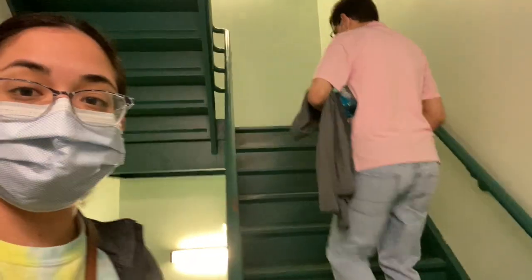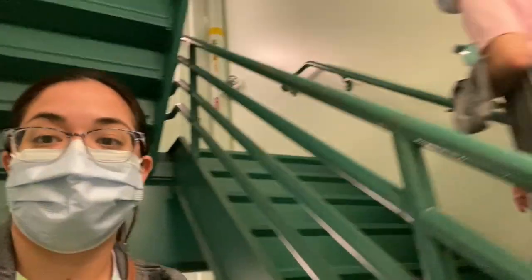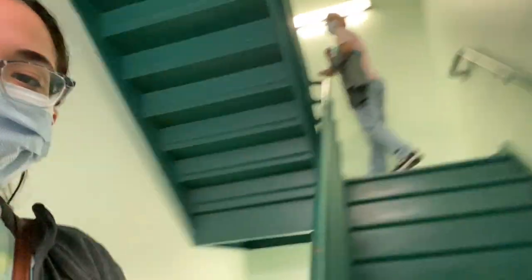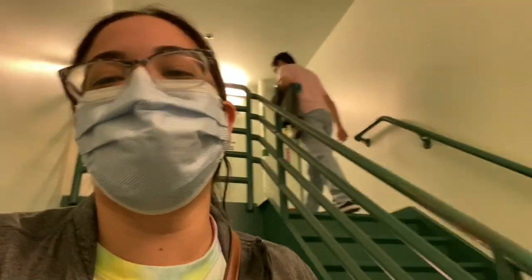Here we are, heading up to take our tests. We decided to take the stairs so that our blood can get pumping. All right, so it is 12:52. Test starting time is 1:30. We're supposed to get started at 1:30, but we have to get here 30 minutes earlier, so we're here.